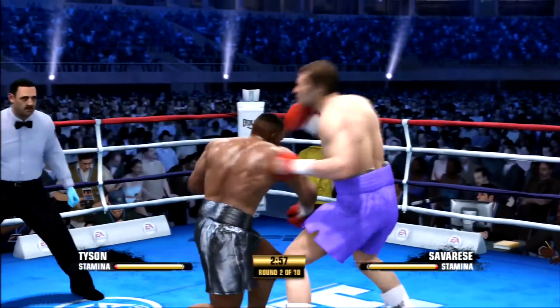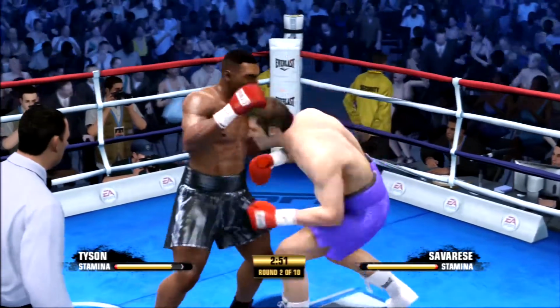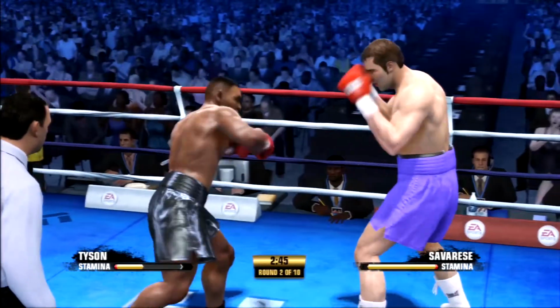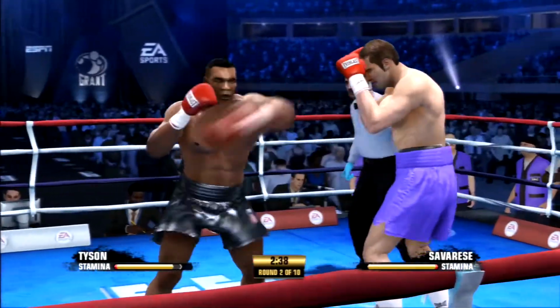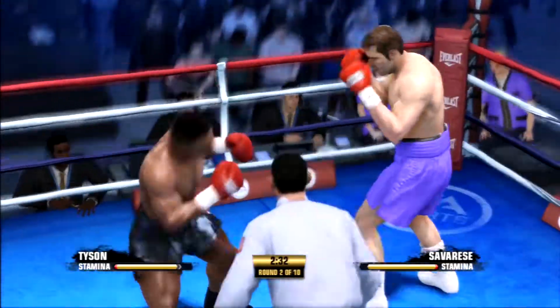Here we go. Round 2 is underway. Goes up top with a right hand. Nice block by Biggs. Work the body. Tyson's tagged by a hook.